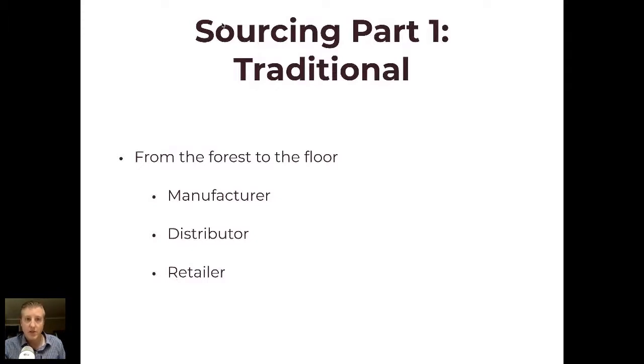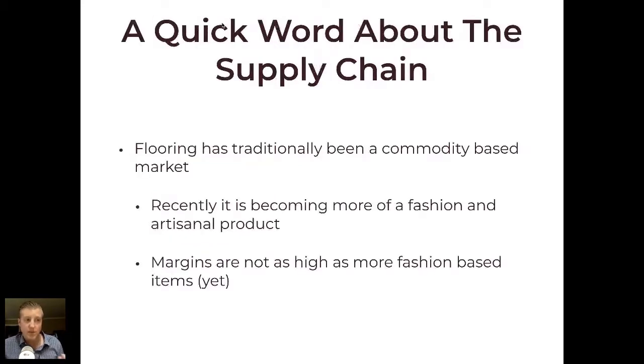So I will tell you a quick word about the supply chain. Flooring has always been kind of a commodity-based market. Back when it was unfinished, it was based on the price of red oak or whatever the species was, and then on the labor to put it in. And then you would maybe pick a stain color and they would sand and finish it on site. That still happens today, and sand and finished floors look amazing, and nothing quite looks like them. But in recent years, it's becoming more of a fashion and an artisanal product.